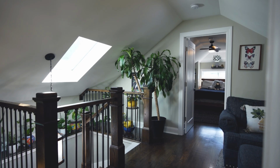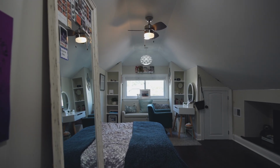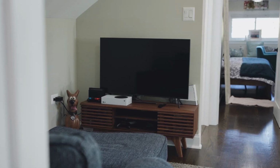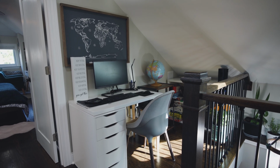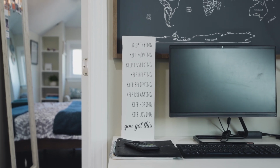My husband and I figured we wanted a bedroom for each child. We had the space to give them a nice living area, a nice little couch and a desk for them to do their homework, and it's been great. It's a beautiful space for them to grow up in and love where they live.